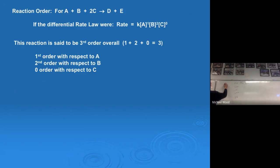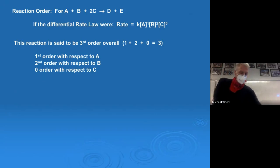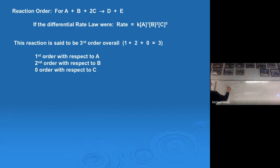And remember we had the units on K, which is the rate constant. For zero order, this was molarity per second. This was 1 over seconds, which also means seconds to the -1. Those mean the same thing. This was 1 over molarity times seconds, which also means molarity to the -1, seconds to the -1. Okay, third order, which we did not get to.